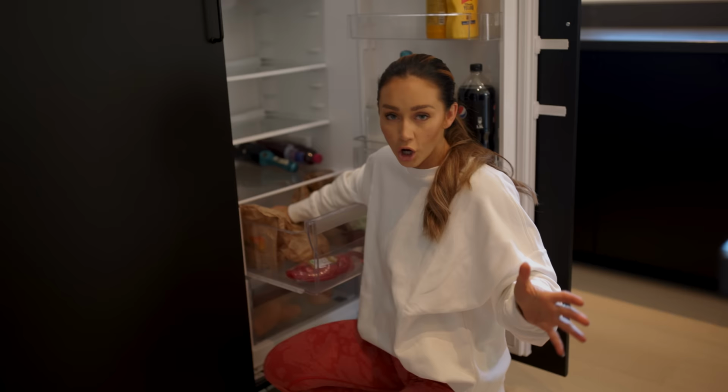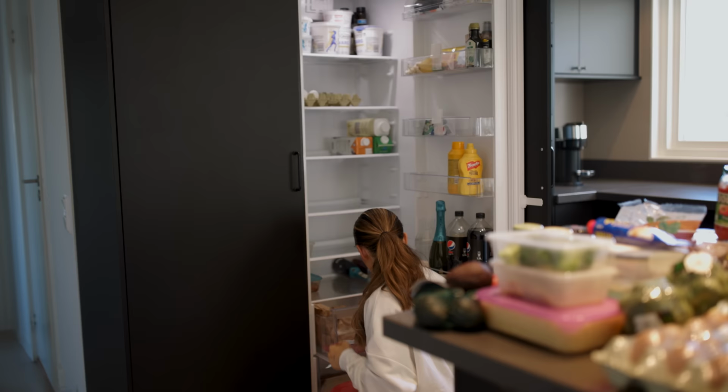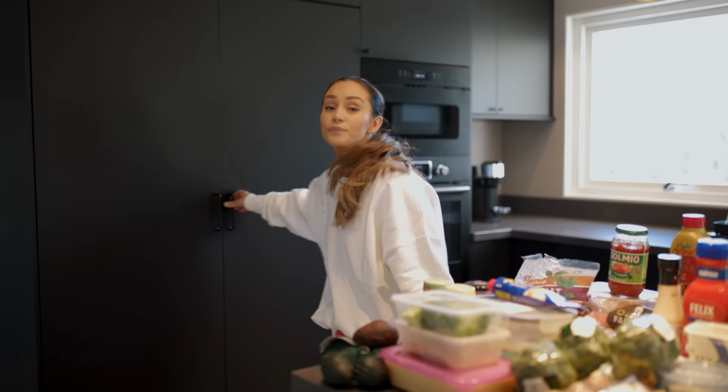And then we have sweet potato. We always have sweet potato. We have this one as well. And then we have some red pepper and some red onion. And that is for me because I love to have, as I said, some kind of salad with my food. That was good because I needed to clean the fridge a long time ago.